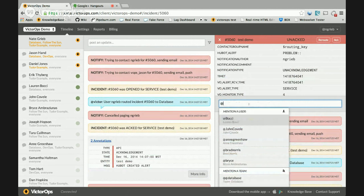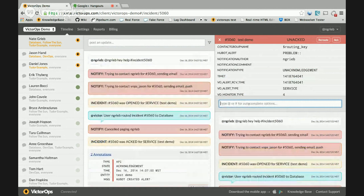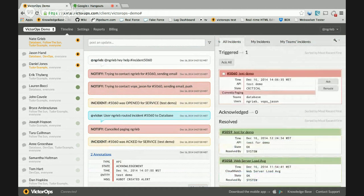You can still mention within here. So if I was to send one to myself, it's going to automatically append the incident number so that you know what you're being called in to help with. You will get a push notification to your phone that will include the incident number, and so you can quickly get in and help out.